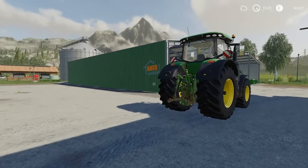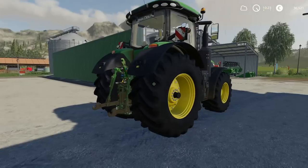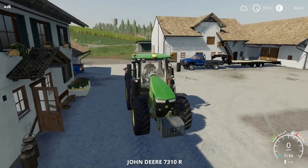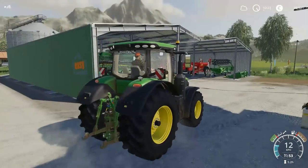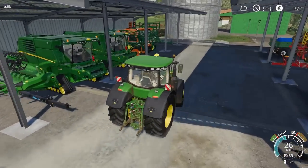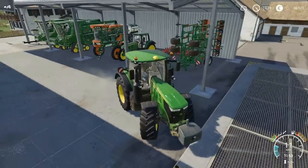Alright, folks, so to get started today, we need to take care of that one field that we had oats in our last episode. We got the 7R here. We're going to cultivate first. We just limed that field, so she needs to be cultivated, and then we can sow, or plant, I should say. I think I'm going to go with sunflowers in that field. At least that's my current plan.